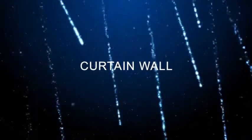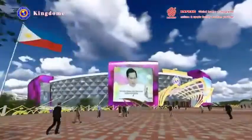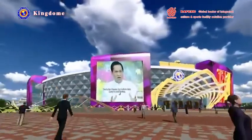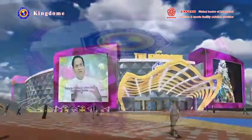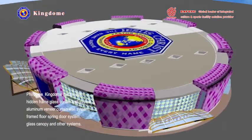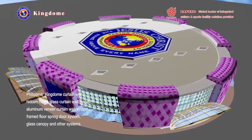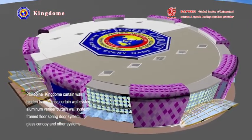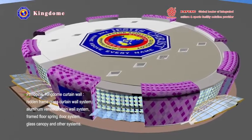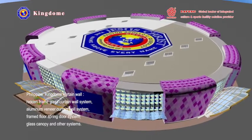Curtain Wall. Philippines Kingdome Curtain Wall Project is located in the Davao City of Philippines. It is a high-quality local landmark. The project has a grand stylish appearance. It mainly consists of hidden frame glass curtain wall system, aluminum veneer curtain wall system, frame-to-floor spring door system, glass canopy, and other systems.